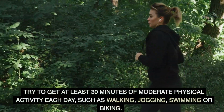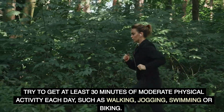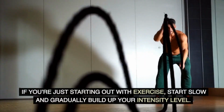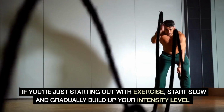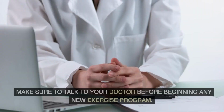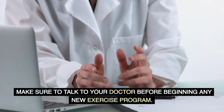Try to get at least 30 minutes of moderate physical activity each day, such as walking, jogging, swimming, or biking. If you're just starting out with exercise, start slow and gradually build up your intensity level. Make sure to talk to your doctor before beginning any new exercise program.